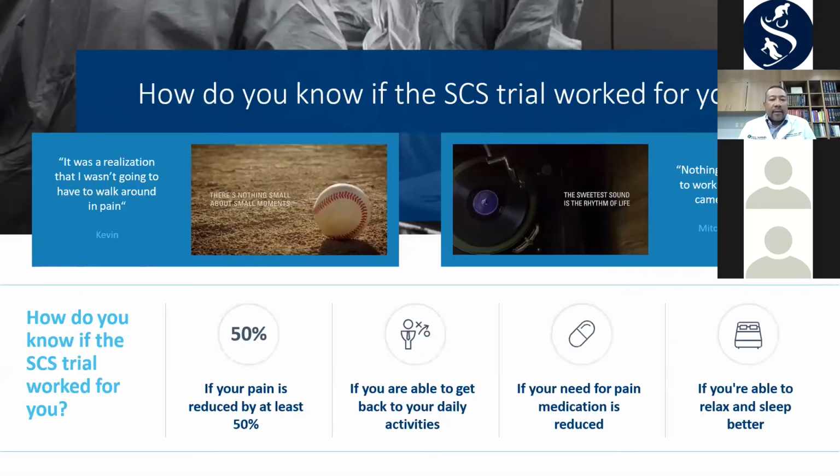Every person that gets a spinal cord stimulator should have a trial before it's implanted, and it's one of the few surgeries that I do that's totally reversible. It's a try before you buy situation. So if I think it's indicated, since pain is such a personal experience, I put in a trial set of electrodes for about 7 to 14 days. And if the patient has greater than 50% pain reduction, improved functionality, decreased medication usage, and better, more productive sleep, then we can indicate them for a permanent implant.